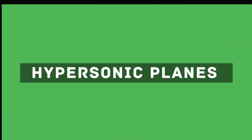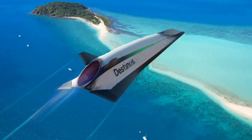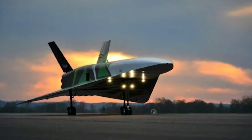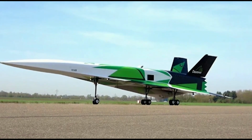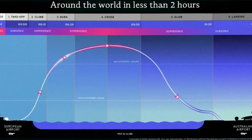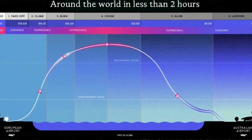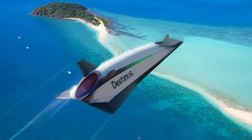Destinus to build hydrogen-fueled hypersonic planes. Swiss startup Destinus is here to save the day with its hypersonic planes that can take you from Europe to Australia in just 4 hours. Yes, you read that right. 4 hours, that's less time than it takes to binge watch your favorite TV show. But hold on, you might be wondering how this is even possible. The answer lies in Destinus' cutting-edge technology that combines the power of hydrogen fuel and advanced aerospace engineering.